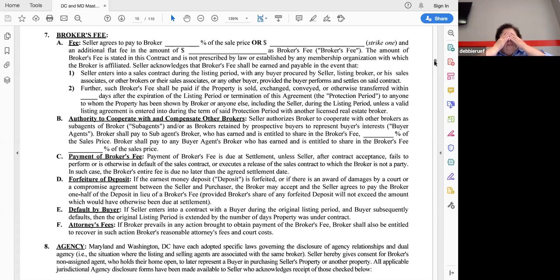So if your seller fires you, and someone who saw the property before you were fired then presents an offer and they have not engaged another listing agent at that time, you are due the compensation, okay? This covers you for that holdover period of 30 days.